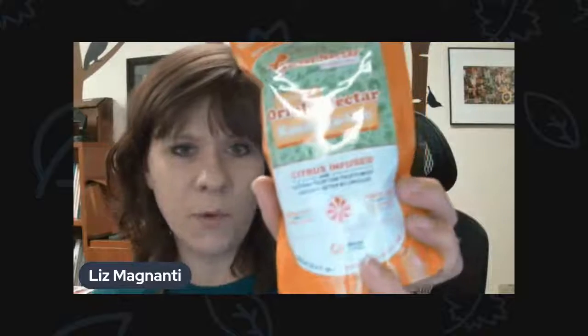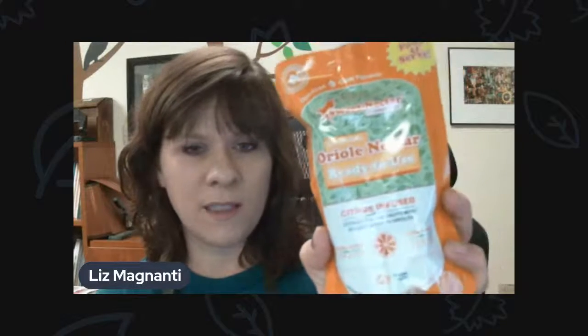These are also infused with different things, like the Oriole nectar is citrus infused, so you can even smell it when you're pouring it in the feeder. It smells like oranges. So the Orioles seem to like this, especially early on in the season. I get them drinking the nectar more so than right now. But we do have different types of Oriole nectar.